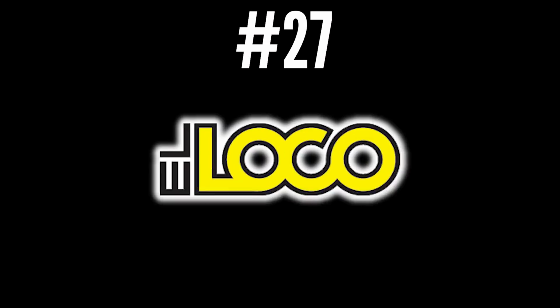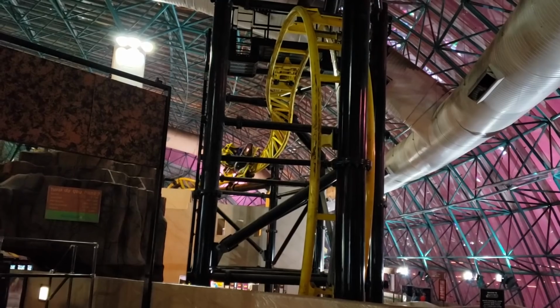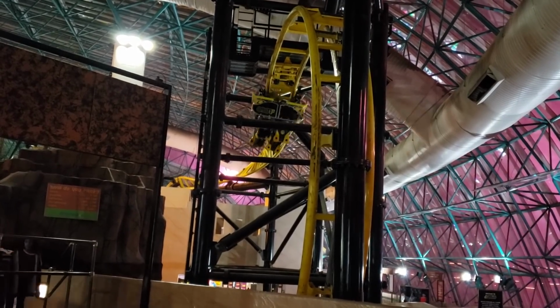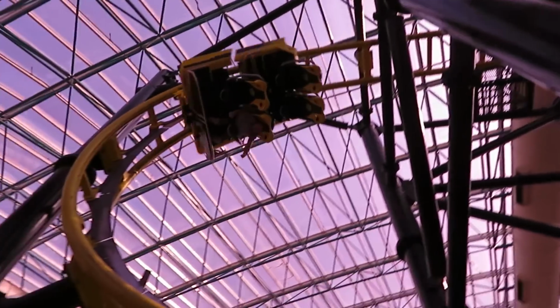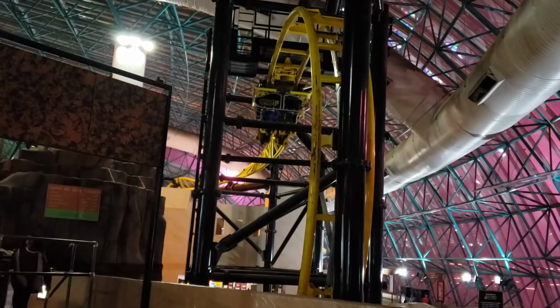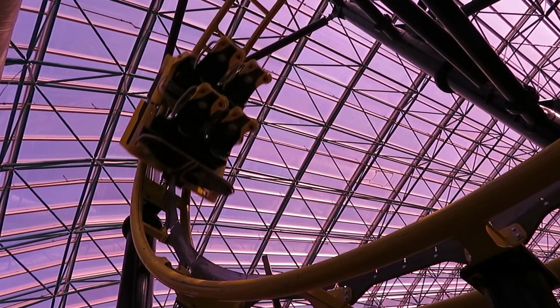Number 27. El Loco at Adventuredome, the Dive Loop. Vegas loves a good dive loop, and this one is even crazier than the one on Big Apple. Just like that one, this one flips you over and hangs you there, mind you, with just a lap bar, and it does brake you on the way down, but it's really not a big deal. You still get to enjoy all that hang time before the brakes, so this is a really nice way to end the ride.